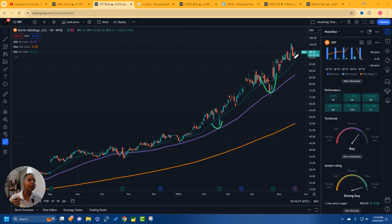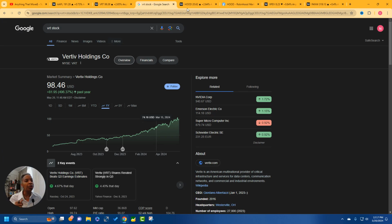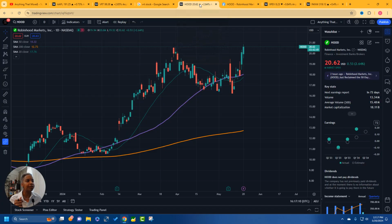So maybe you want to wait for it to dip down a little if you're just entering that position. Don't go all in at the top, because it could slowly dip down a little, keep going. But I just wanted to make sure I brought that up. Let's keep moving on. We know it's up practically 500% for the year.